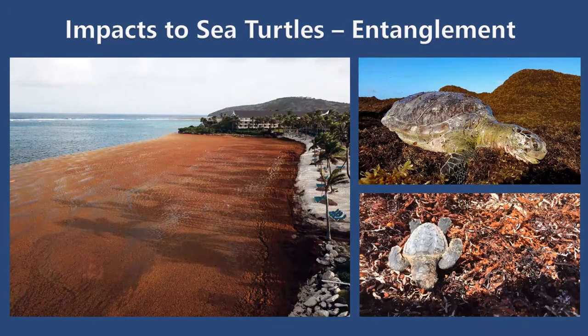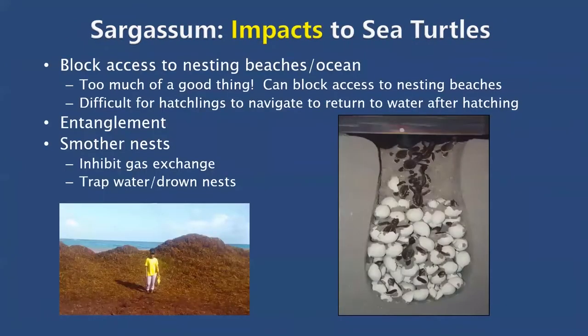They laid their nest. When those hatchlings come out, they all boil up. They're ready to head back to the beach or head back to the water. But when they're encountering this as well, they can't get through that mat and they may end up dying on the beach or something like that before they can get back out there.